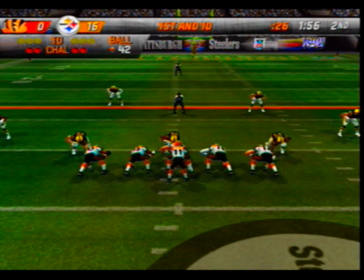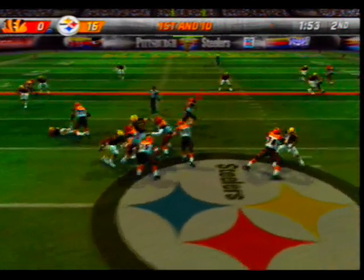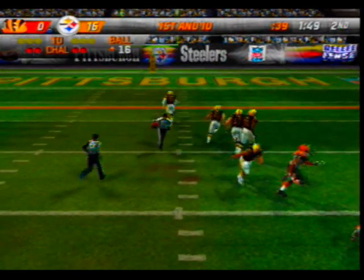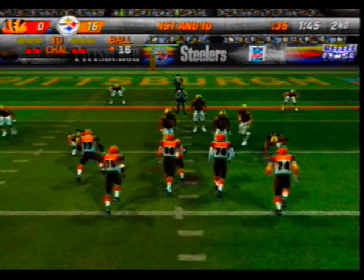The Bengals line up in a five-receiver set this time. With the pass. Jumps, and he has it. Houston is there on the stop at the 16-yard line. I like the hurry up here. It's a change of pace, and it's a way to get the defense uncomfortable.